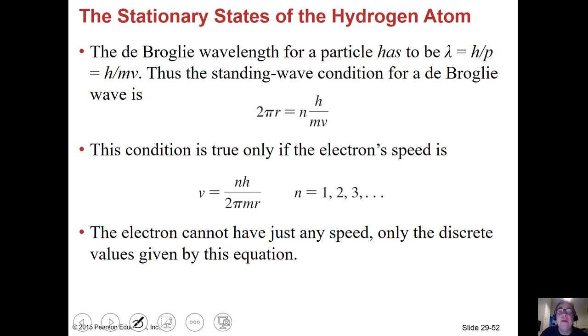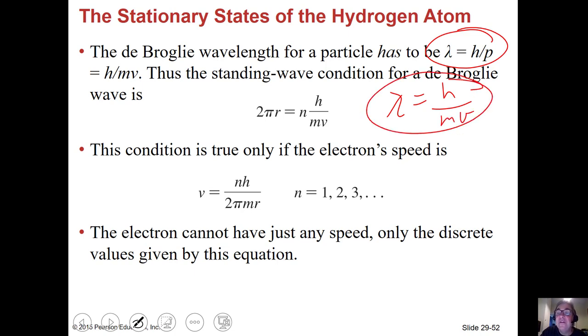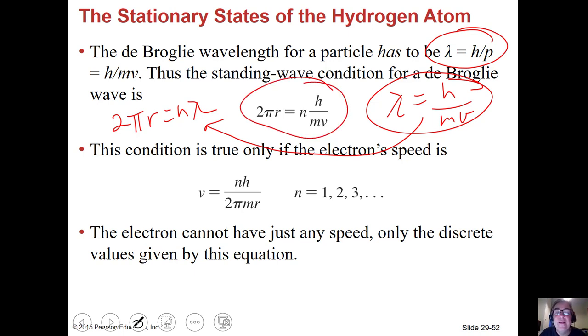So let's put those ideas together with the de Broglie wavelength idea. The wavelength was h over p, where p is the momentum, so we can put in mv for the momentum. If you take this for the wavelength and plug it into what you had on the previous slide, n times the wavelength, then 2 pi r has to be n h over mv, and then solve for v. You get this. This has to be the same v that we looked at classically. This is applying quantum mechanics to this whole situation.